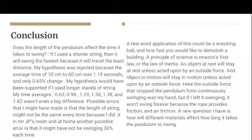A real-world application of this could be a wrecking ball and how fast you would like to demolish a building. A principle of science is Newton's first law, or the law of inertia. An object at rest will stay at rest unless acted upon by an outside force. An object in motion will stay in motion unless acted upon by an outside force.